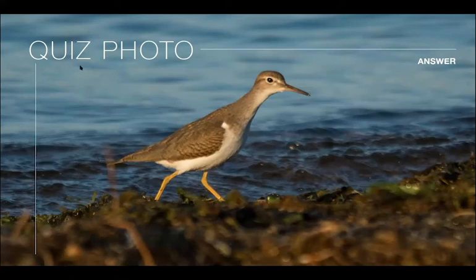That'd be the lesser yellowlegs. Lesser yellowlegs? Does anybody agree with that? Yes. Agreed. I agree.